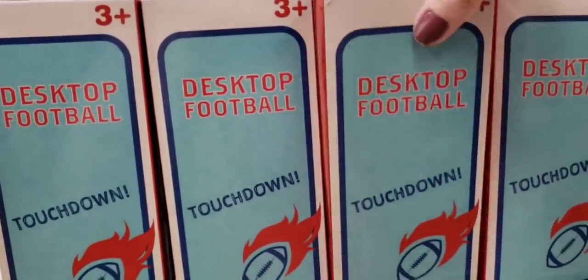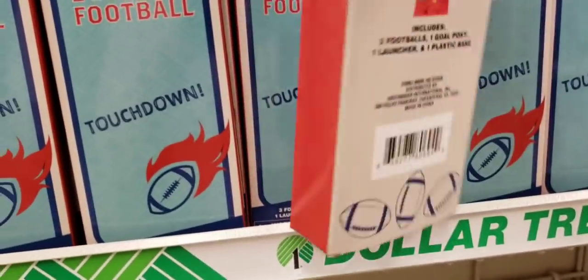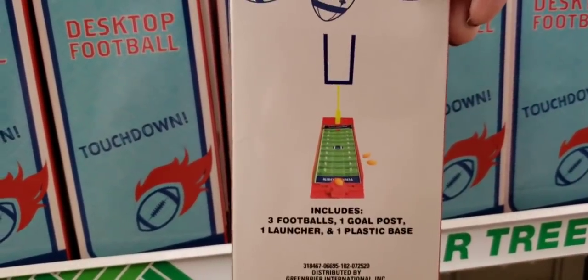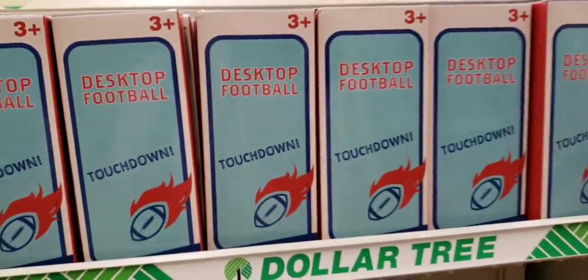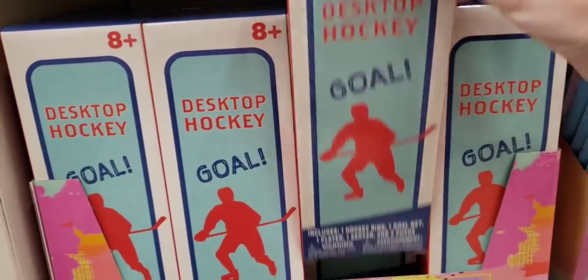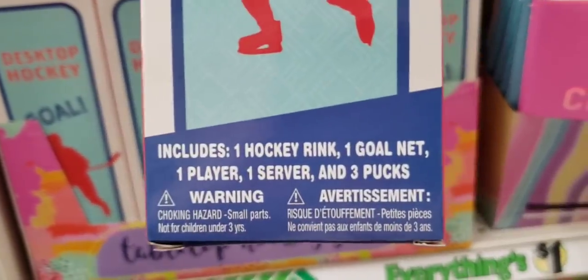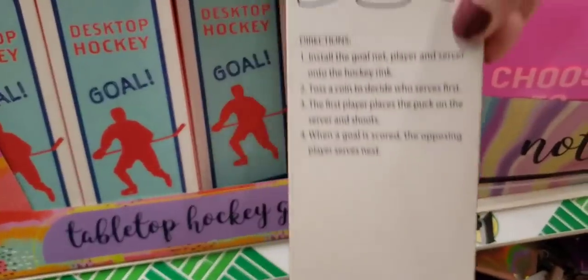Here is ages 3 and up desktop football touchdown. Those are the items you get inside, and that is what it looks like. I believe these are cardboard because these boxes are very, very light. Look at here. You have to be 8 and older to play this one. This is desktop hockey goal. That is what you get, but there is no pictures on the back to show you what it actually looks like.